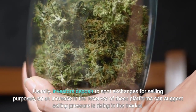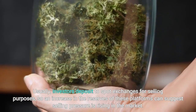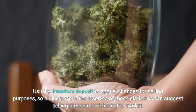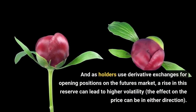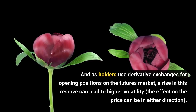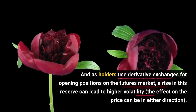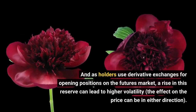Usually, investors deposit to spot exchanges for selling purposes, so an increase in the reserves of these platforms can suggest selling pressure is rising in the market. And as holders use derivative exchanges for opening positions on the futures market, a rise in this reserve can lead to higher volatility. The effect on the price can be in either direction.